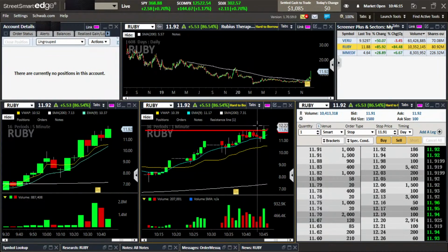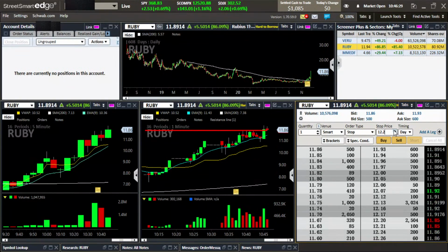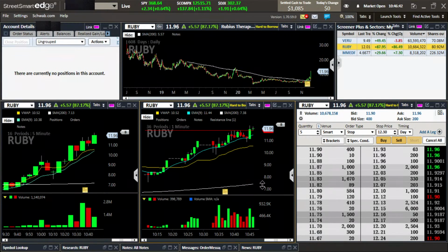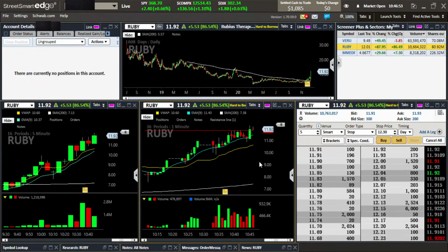Now it needs to break this high of the 12.22, which I don't know if I'll be able to get an order in there just quick enough. I just probably have to buy it on the hotkeys. 12.22 is our breakout. Actually 12.25, 12.30, since it's moving so much. Put that at the 5, and I'll be in there at the 12.30 if it wants to go. Looking for it to go, but I don't really know here. It's kind of looking kind of weak. Looking kind of weak, boys.